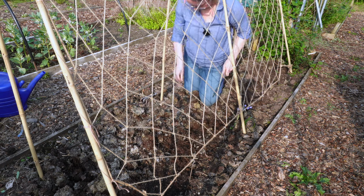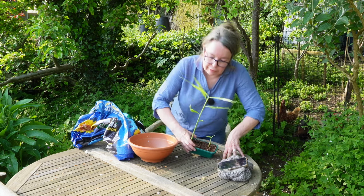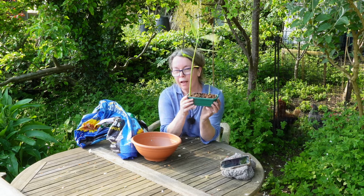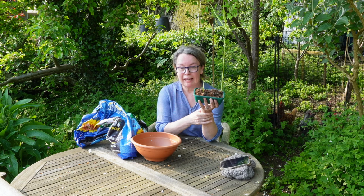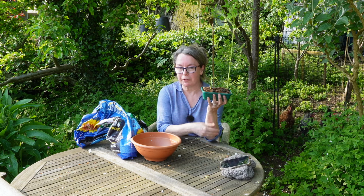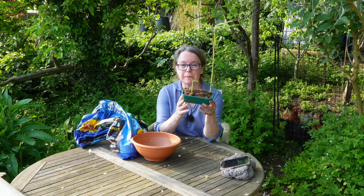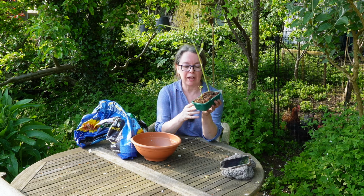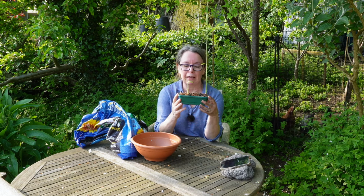Peas done. Right, do you remember me showing you this in the greenhouse and asking you if you knew what it was? What do you reckon? I've been wanting to grow it for years, but this last January, Audrey from Real Food Comes Dirty decided that she was going to do a grow along for this particular thing. So I thought I'd give it a go, and yeah, it's ginger.